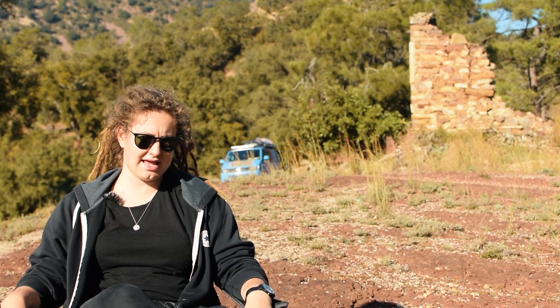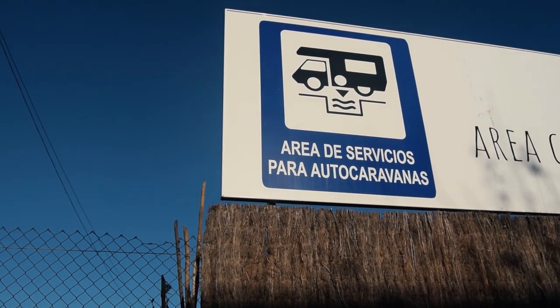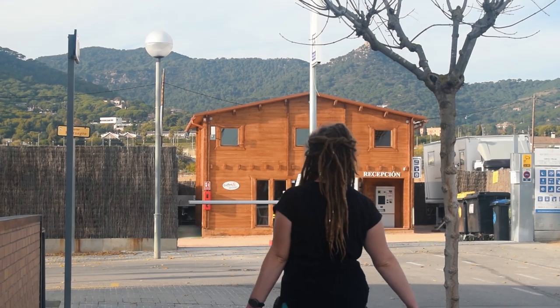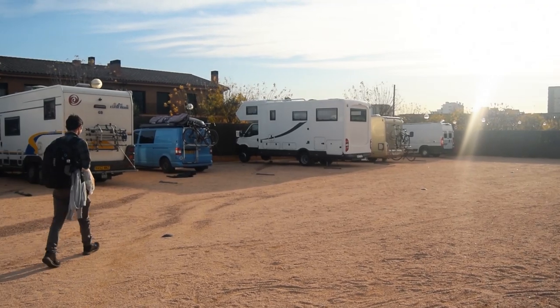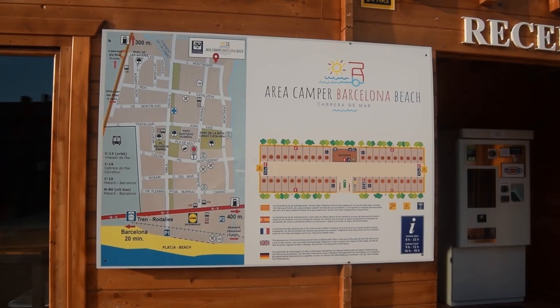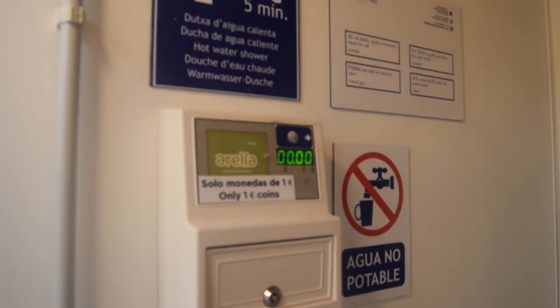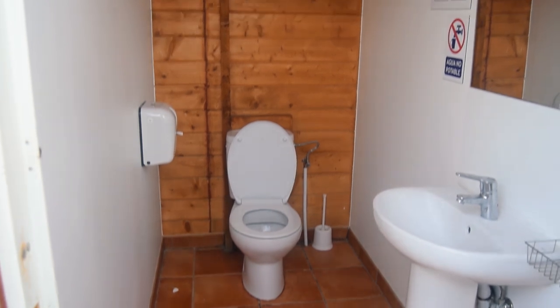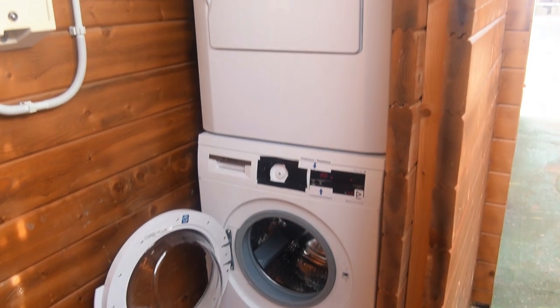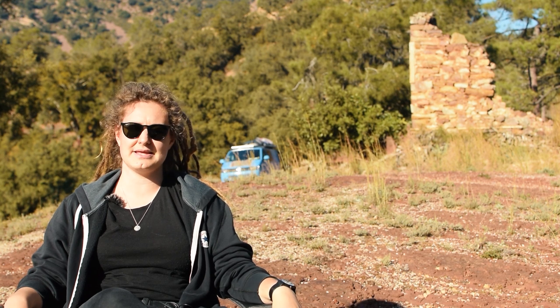After doing a search on Park for Night, we came across Area Camper Barcelona Beach, which is in Vilassar de Mar, 30 kilometres outside of the centre of Barcelona. In peak season, it costs €20. Out of season, when we are now in November, it costs €14. It's got all of the amenities that you would expect. Free electric, €1 showers, which were nice, clean toilets, washing machines for an extra cost, emptying facilities for your black and grey water, and it's dog friendly and family friendly.